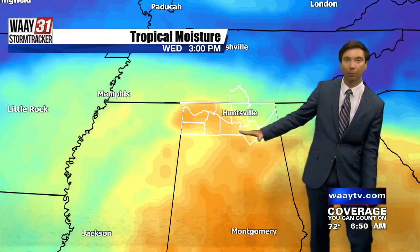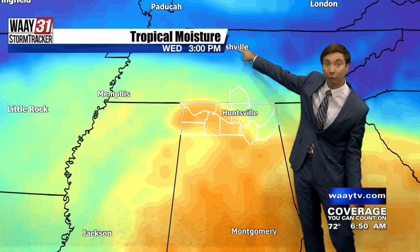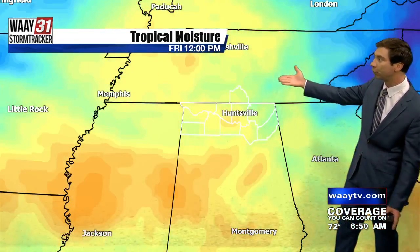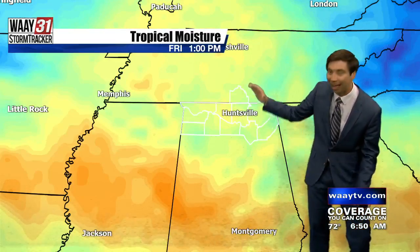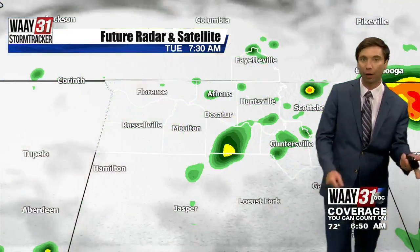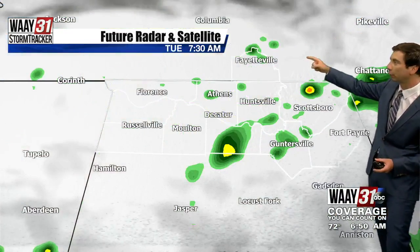And it looks like we're done with it later today, and then you get this surge of tropical moisture coming back in by 3 o'clock tomorrow afternoon. So still dealing with that flood threat tomorrow. And then even into your Thursday and Friday, it's not that far away from us. So still close enough that any thunderstorms that do develop by the end of this work week, we could be dealing with heavy rain and even some localized flooding issues.